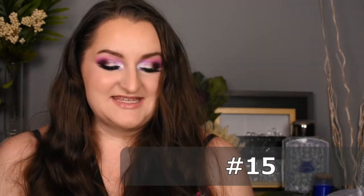Like this metallic kind of thing that I think Kathleen designed, if I remember correctly. So pretty. Next up is the Colourpop and Disney Villains Misunderstood palette.